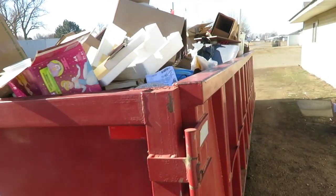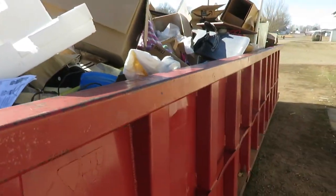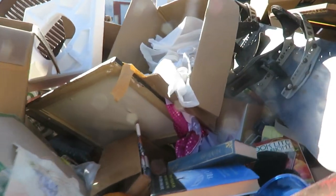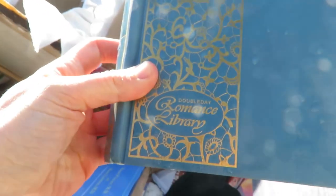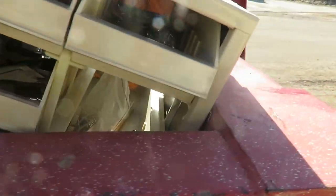All right, on my way to go to the Facebook Marketplace, there's this giant dumpster. This is a thrift store that is in our town that they're just throwing all this stuff out. It's really full. Lots of just empty boxes too, but I'm gonna take a look here for a second and see if I can find anything. Like, I don't know if I could repurpose anything at all.